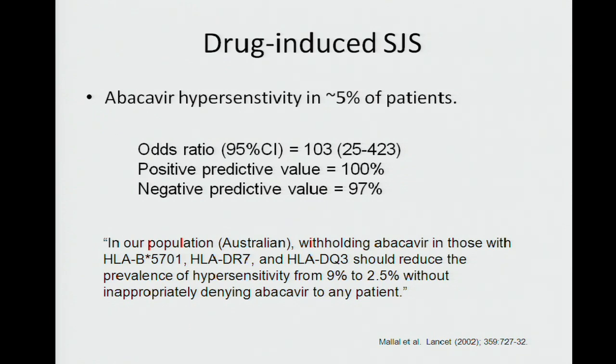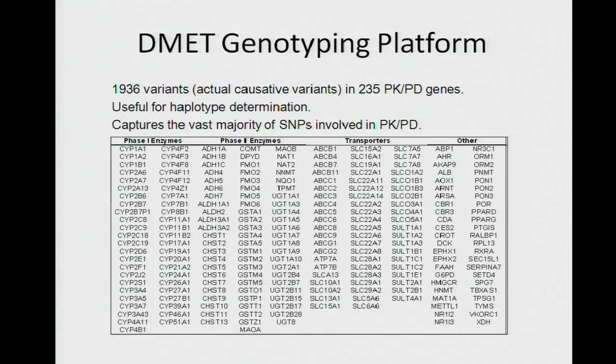And here's the conclusion of one of the seminal papers investigating this. I'm just going to read it. In our population, Australians, withholding abacavir in those with HLA-B*5701, or these other HLAs should reduce the prevalence of hypersensitivity from 9 to 2.5% without inappropriately denying abacavir to any patient. And I think that's a very good summation of the power of these HLA genotypes.